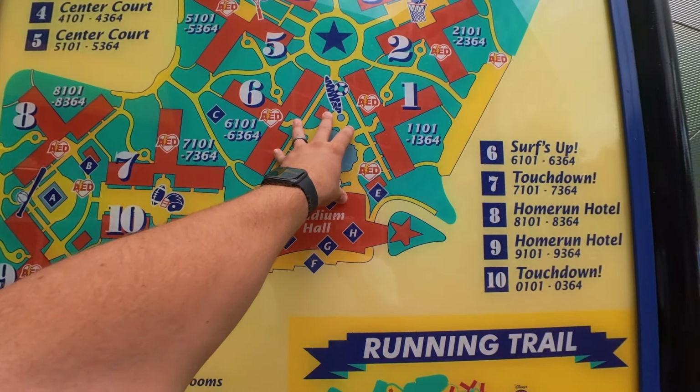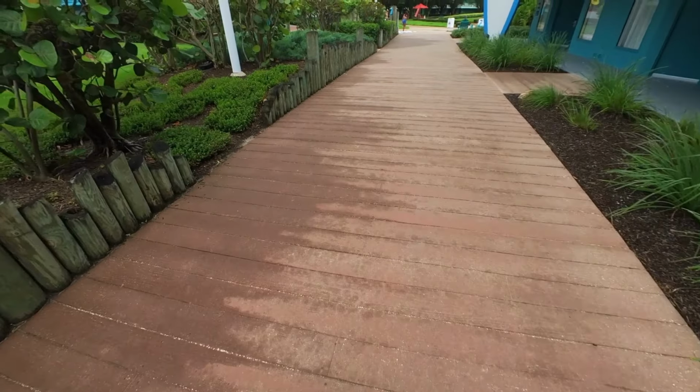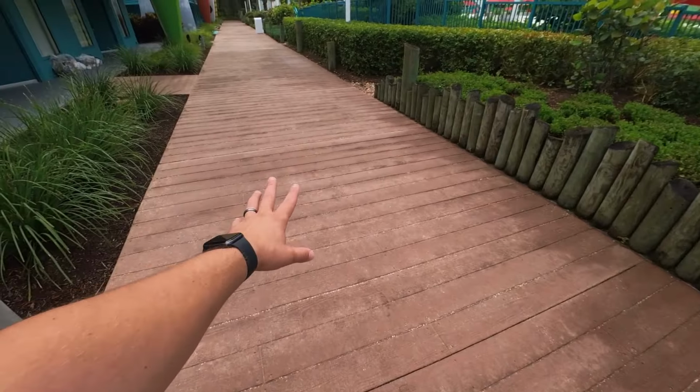My initial thought of this resort, All Star Sports, is I'm questioning why surfing is one of the sports here. I'd like to see hockey, but I understand because you have Mighty Ducks at All Star Movies, so that kind of takes care of that aspect of it. I don't know, I just feel like there's a different sport than surfing that can be the main area, you know? On a side note, it's like you're supposed to be walking on a boardwalk right now because it's kind of like a beachy theme a little bit.